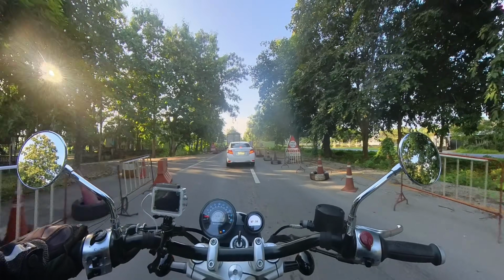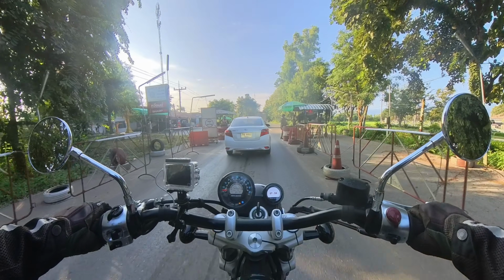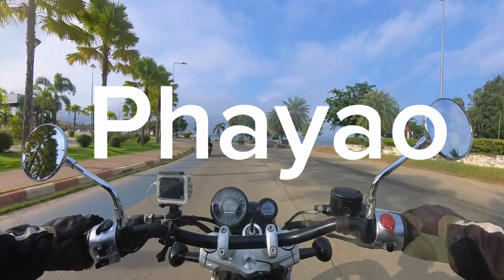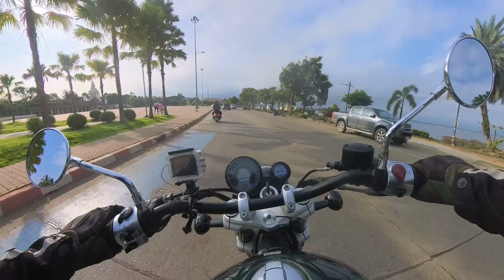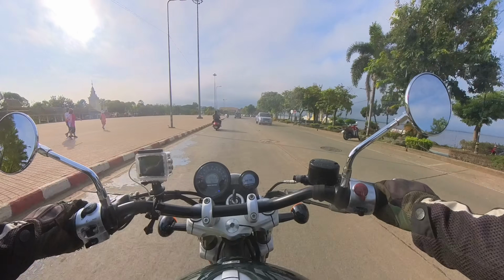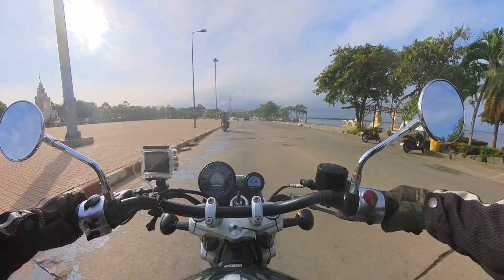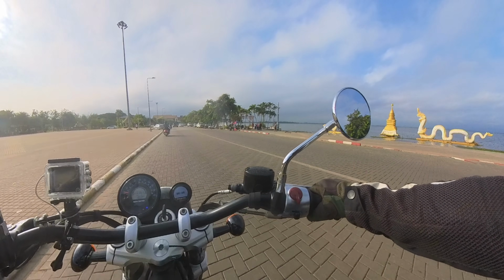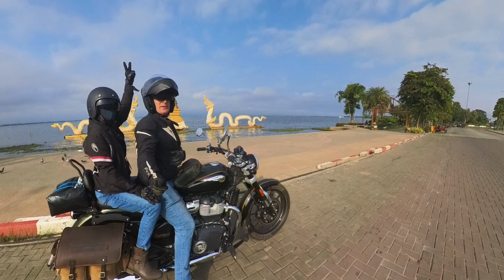A quick 1 hour south, passing through police checkpoints until we arrive at the town of Phayao. Phayao is home to a massive lake, often referred to as the ocean of northern Thailand. There's the ocean, my love, look at that! It's a beautiful spot with a unique legend attached to it. The people here believe in the Naga, a mythical serpent said to dwell in these waters. But maybe it's not so mythical after all.